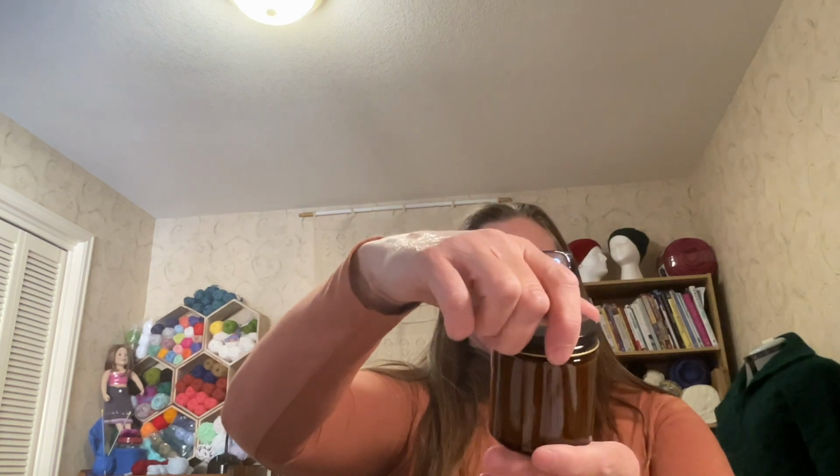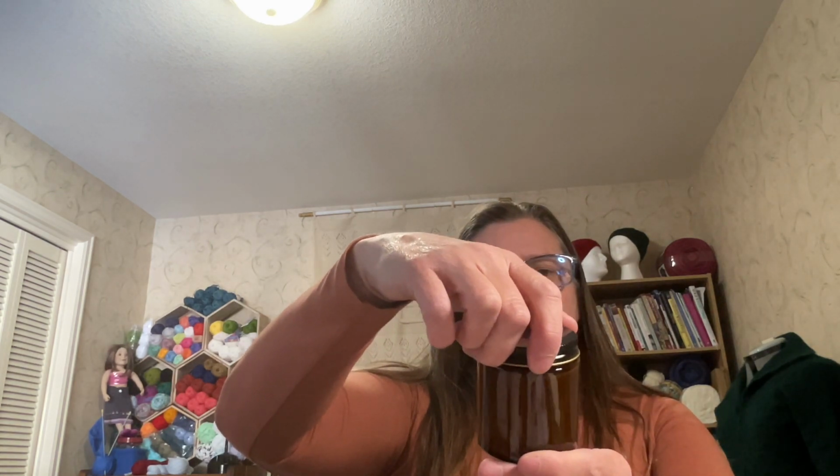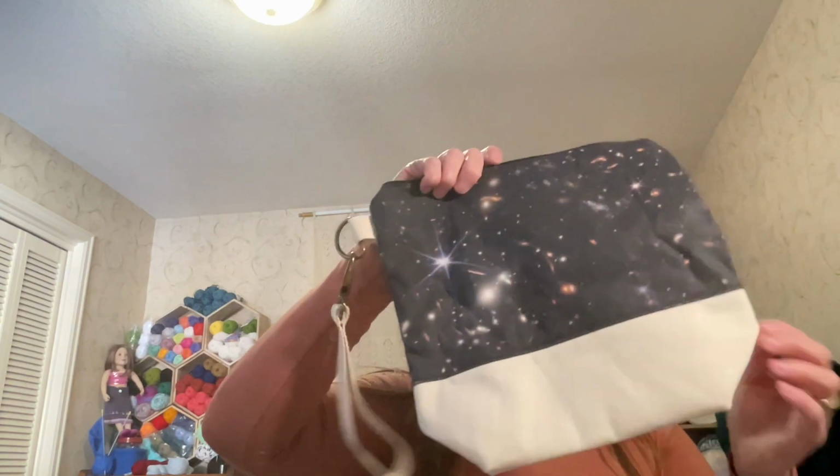A candle. 151, whatever that means. It's got Arabica beans, vanilla, and caramel. It's hand poured in Bradford, Ontario. 100% soy wax. So, smells like baking. And I showed you the yarns individually wrapped. And there are also cards for each day that will explain the yarn as we open them. And a project bag. Now let's find the note for the project bag.